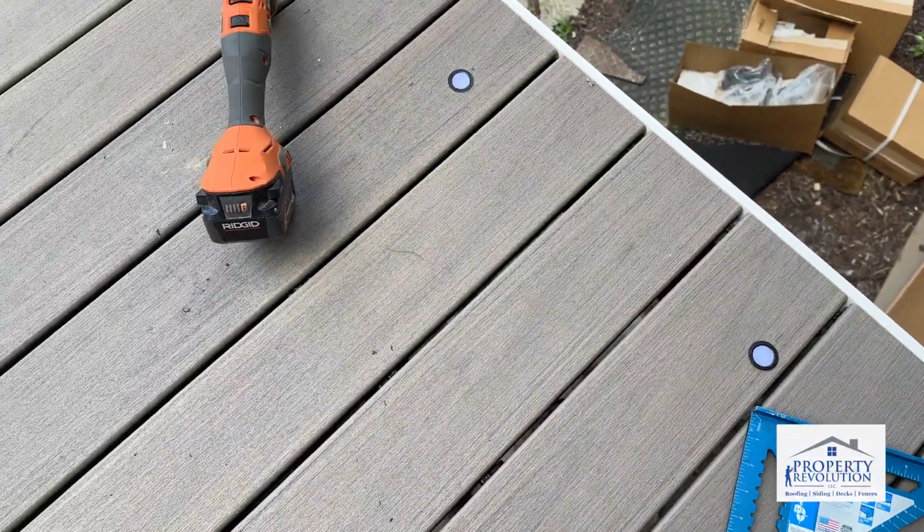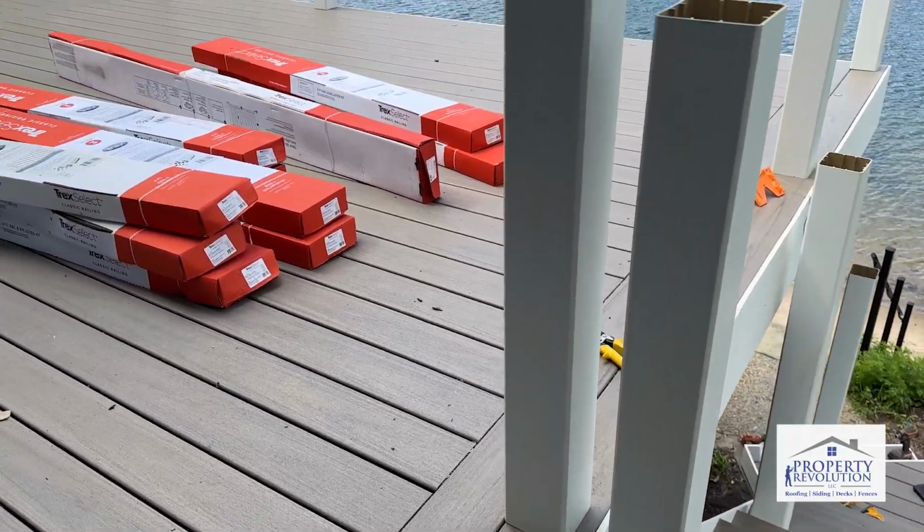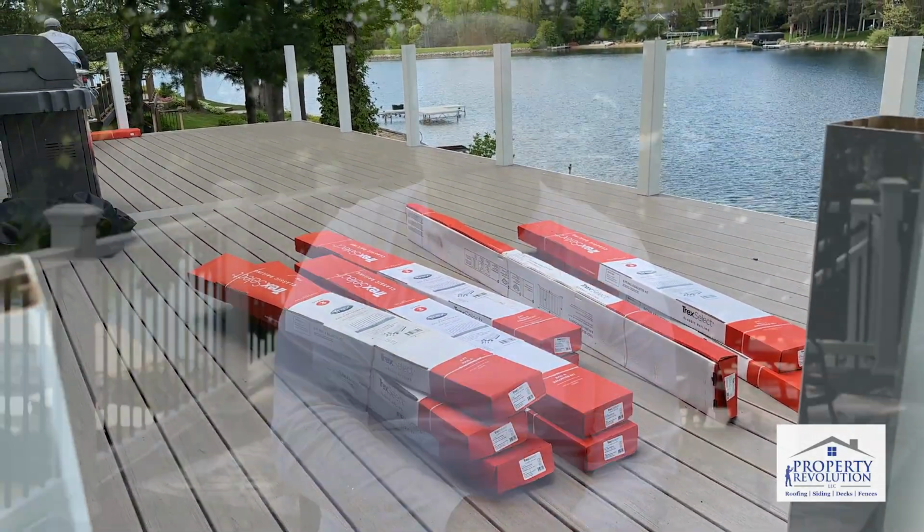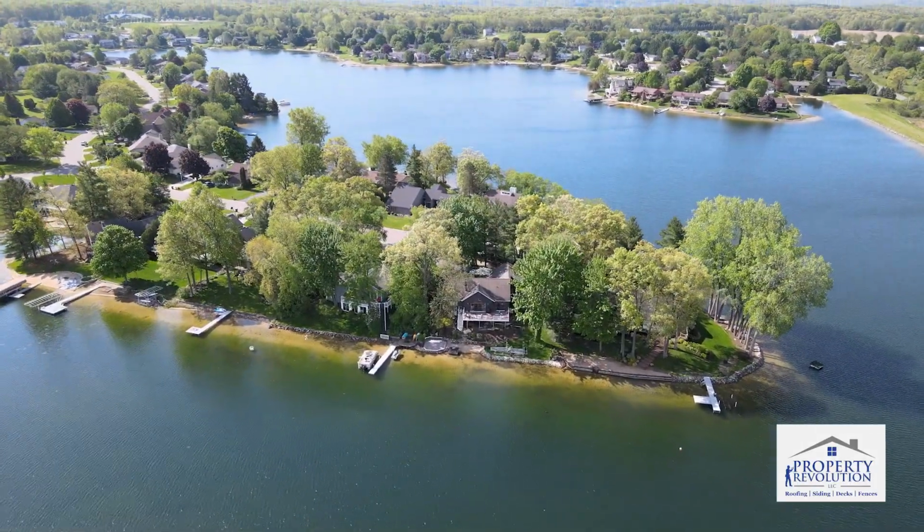It was important. We saw different options on the quality of the deck boards, and we did upgrade to a little bit better board. We figured we're going to be doing this one time, and that's going to be it. So we went through all those details, and they had, for the most part, all the features that we really wanted to have in our deck. And as proof, you'll see how beautiful it looks.